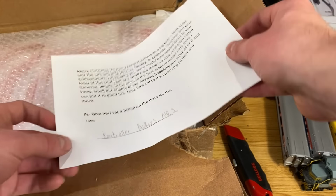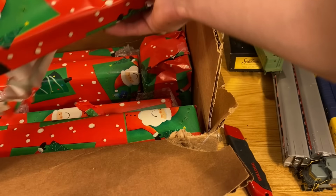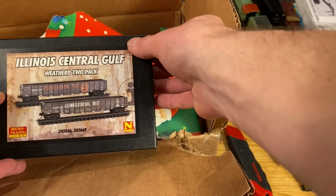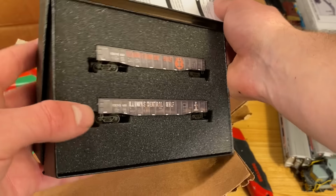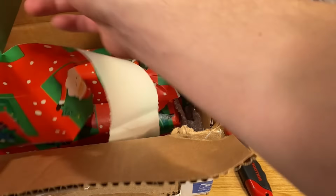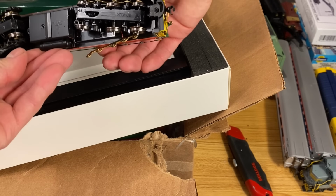Controller Packers. Well, thank you so much, Controller Packers. Let's have a look through here. Ooh, Micro-Trains Illinois Gulf gondolas. Those look beautiful. Something from Bowser. I think this unfortunately got loose in the box.